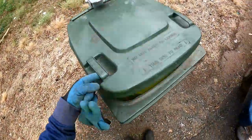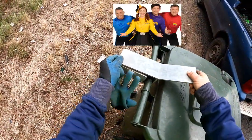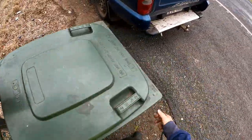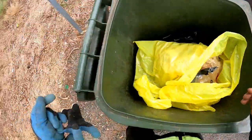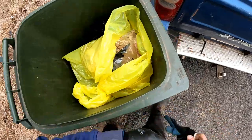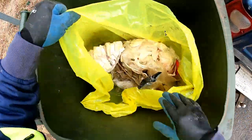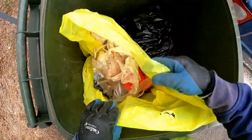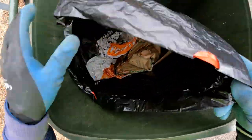Have a gander first before I put a glove on. Ooh, it's almost open. Wiggle, wiggle, wiggle. Look at that. It's open. Geez, this smells rotten. Pew. Very bloody. A lot of coffee.